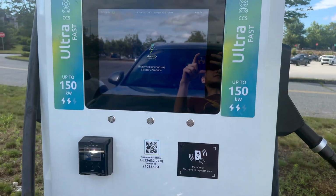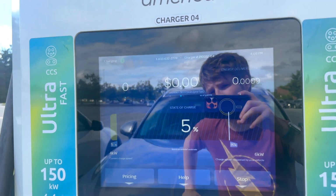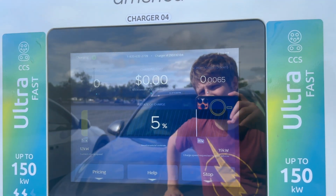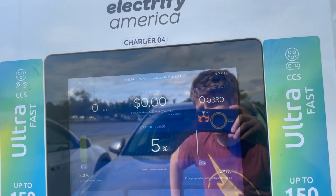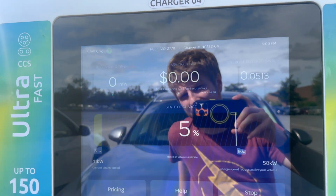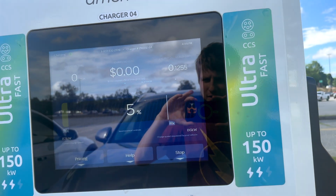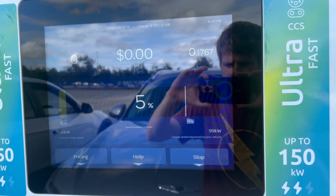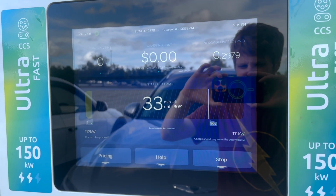Just waiting for it to start. Charging started. There we go. 5%, ramping right up. Hopefully we get like 160. But I doubt it. We'll probably get like 120, 130. It is my local EA station, and it's never amazing. It's usually just fine. Yeah, 112.